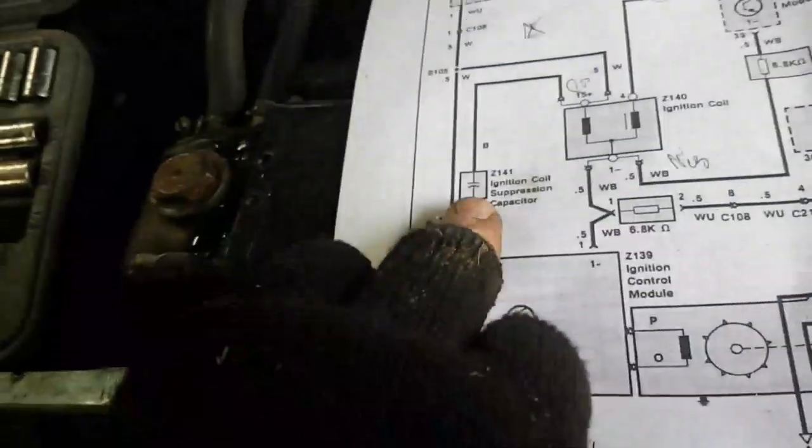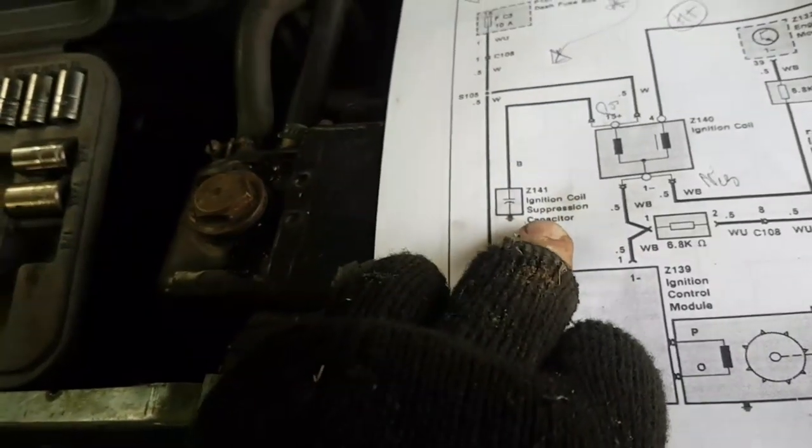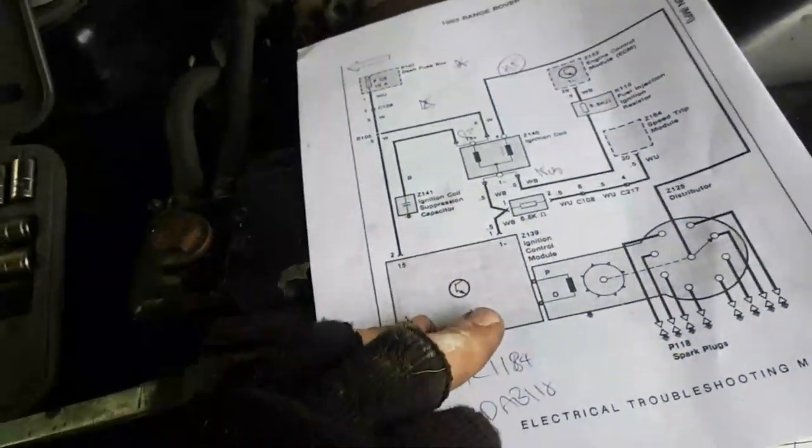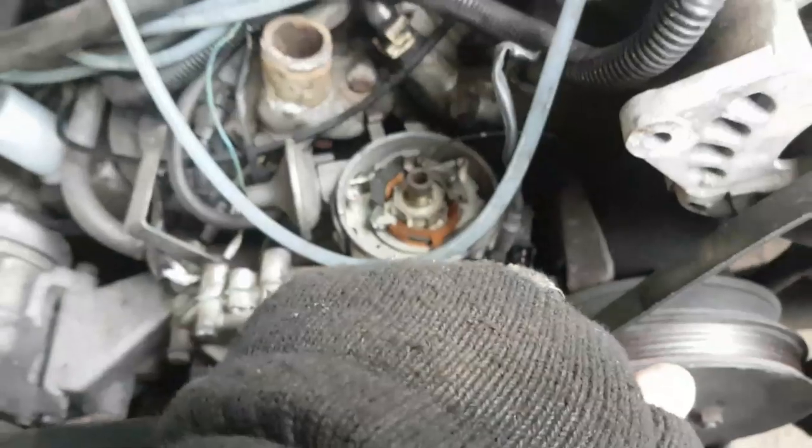Also onto the positive side of the coil, we have got an ignition coil suppression capacitor, which is this little box of tricks down here. You can't quite see it because it's hiding, but it's just down there. It's earthed onto the body and it goes onto the other side of the positive. So that then leaves us the negative side of the coil. So the negative side of the coil will go through to the ignition control module, this box of jolly fun down here, which I've been suspecting is having a problem. Well, I'm going to double check the continuity on that in a second.